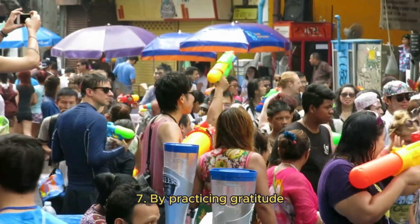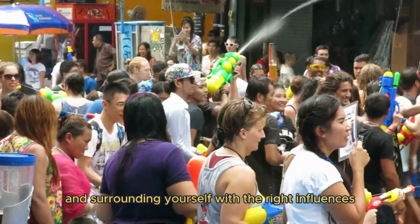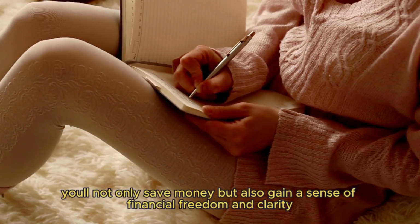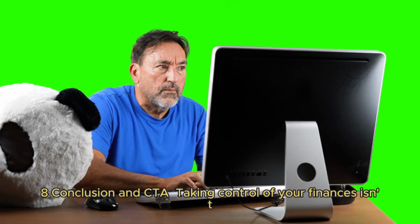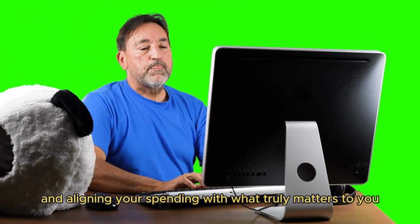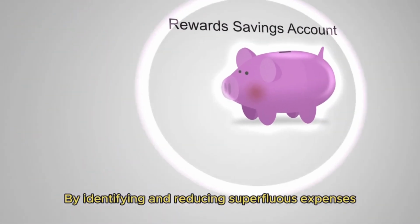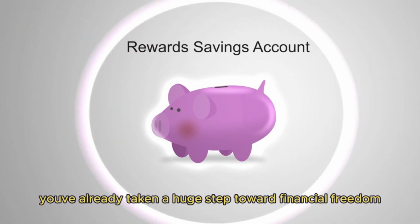By practicing gratitude, resisting lifestyle inflation, and surrounding yourself with the right influences, you'll not only save money but also gain a sense of financial freedom and clarity. Conclusion: taking control of your finances isn't just about saving money, it's about reclaiming your power and aligning your spending with what truly matters to you. By identifying and reducing superfluous expenses, you've already taken a huge step toward financial freedom.